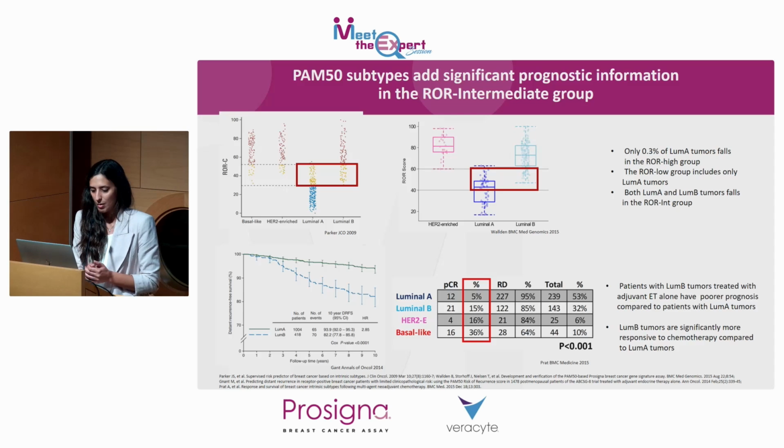But when you look at the intermediate ROR, you can observe a significant and important overlap between luminal A and luminal B subtypes. And remember that intrinsic subtypes, in particular luminal B versus luminal A, are significantly prognostic by themselves. So luminal B breast cancers, independently of risk of recurrence, have a poorer prognosis compared to luminal A subtypes. And as you can see from the previous presentation, intrinsic subtypes have been extensively validated also as predictive biomarkers of benefit of neoadjuvant chemotherapy.